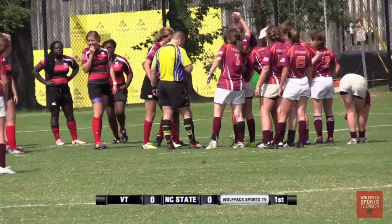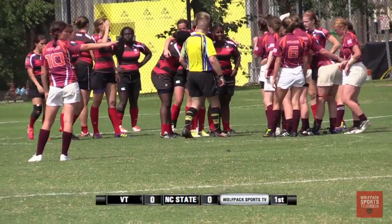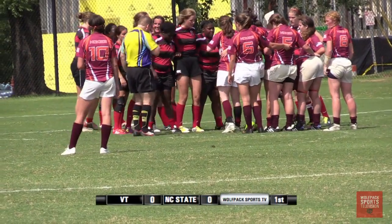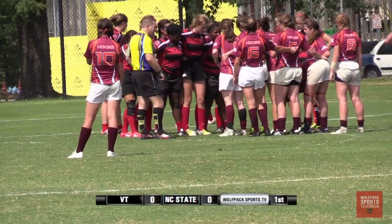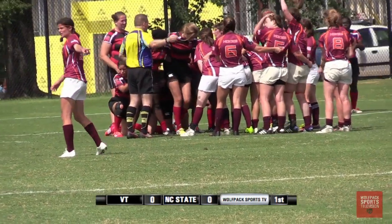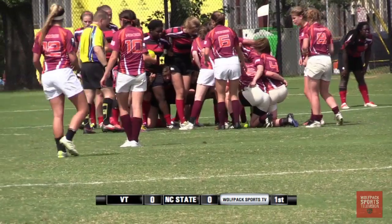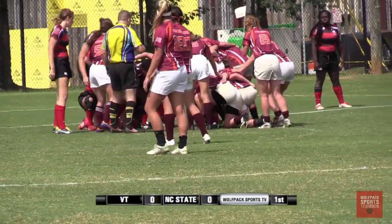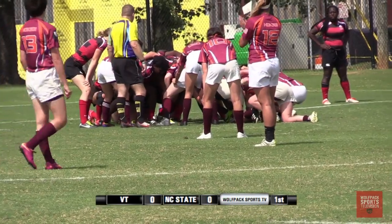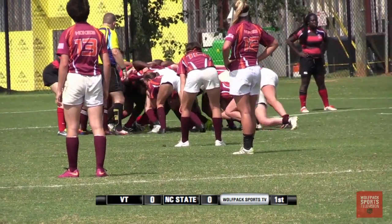Really close to Virginia Tech try zone. So hopefully Wolfpack can keep their defense strong and keep them out of there. Virginia Tech Hokies threatening to score once again, but so far, all the times that the Hokies have been deep in their territory, the state defense has been able to withhold them getting to the end zone. You get 5 points for a try in rugby.